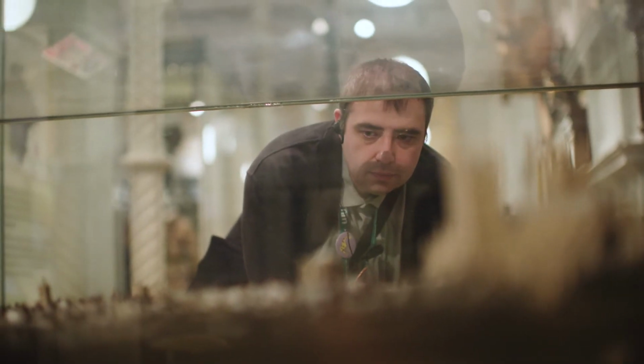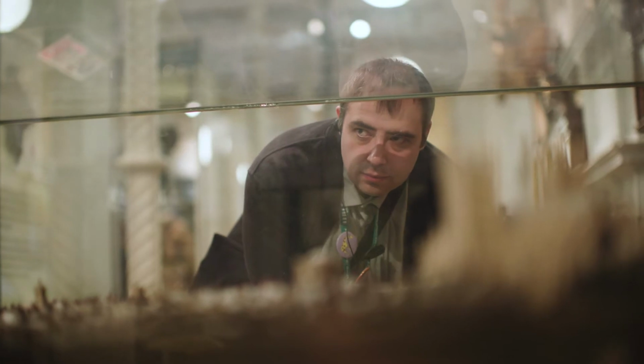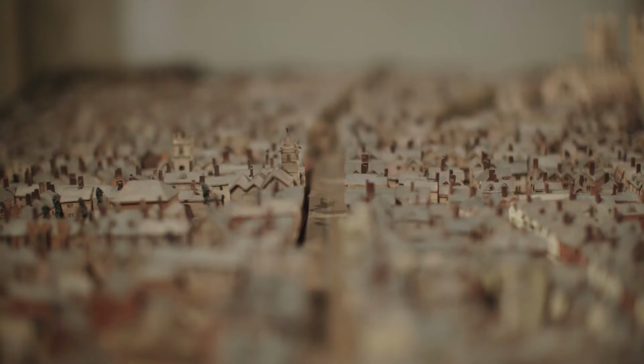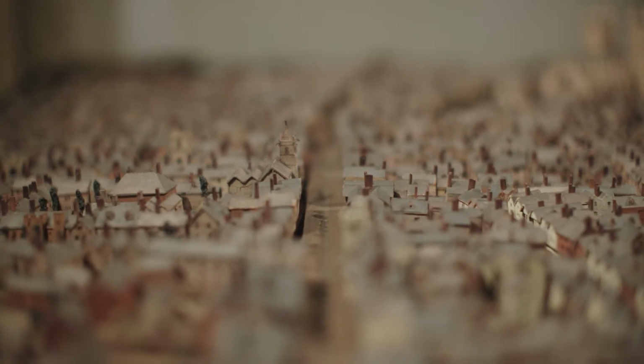On the model, there are numerous buildings of which no other visual representation survives of any kind, so it is extremely important. The reason I love the model is when you look at it, you will find something new and can compare that to what might be there today or what might have been lost over the last 250 years.